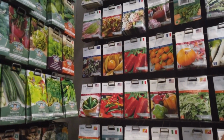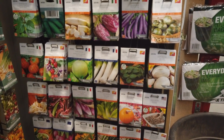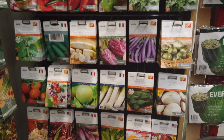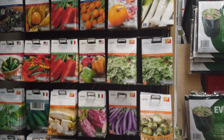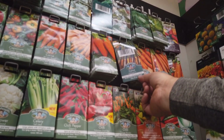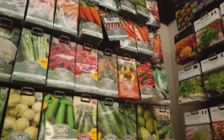There's a different one. There's all sorts of eggplant patches. One, two, three, four, five, six, seven, eight, nine varieties of carrot. Who would have thought? There's multicolored: purple, yellow, white, and red. Not sure what that tastes like.